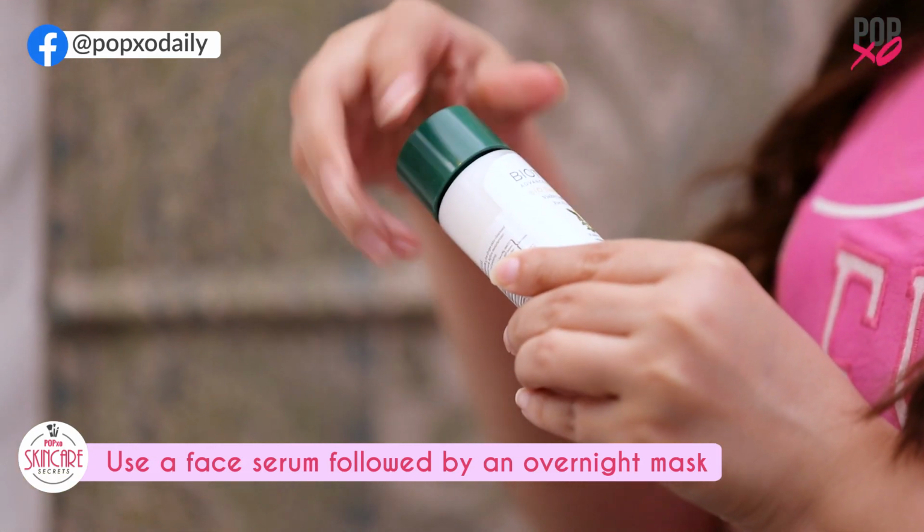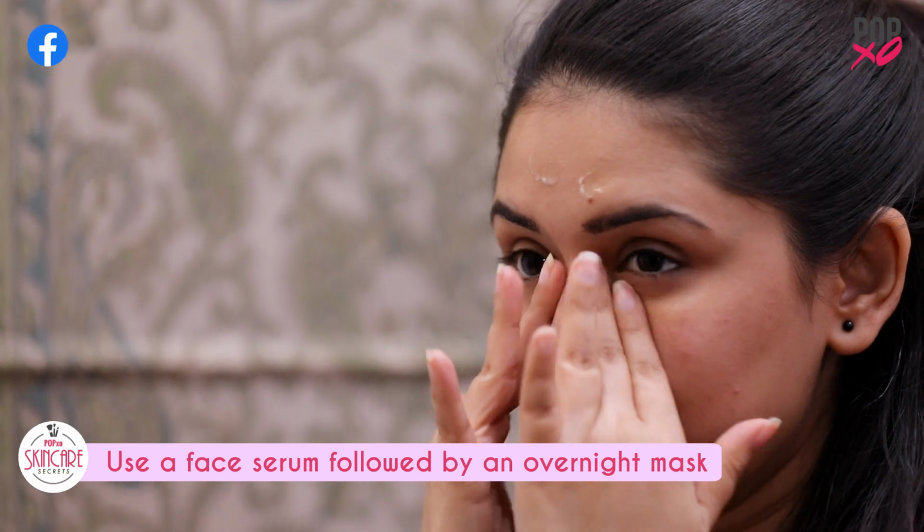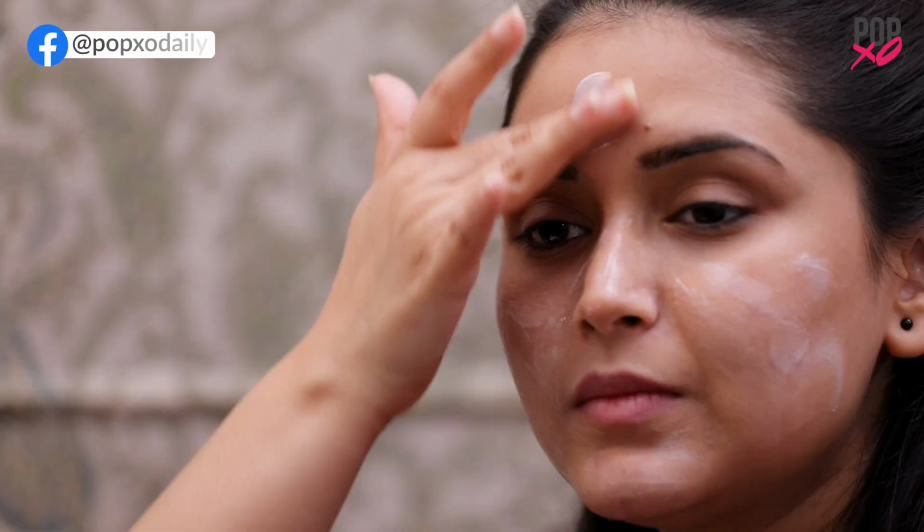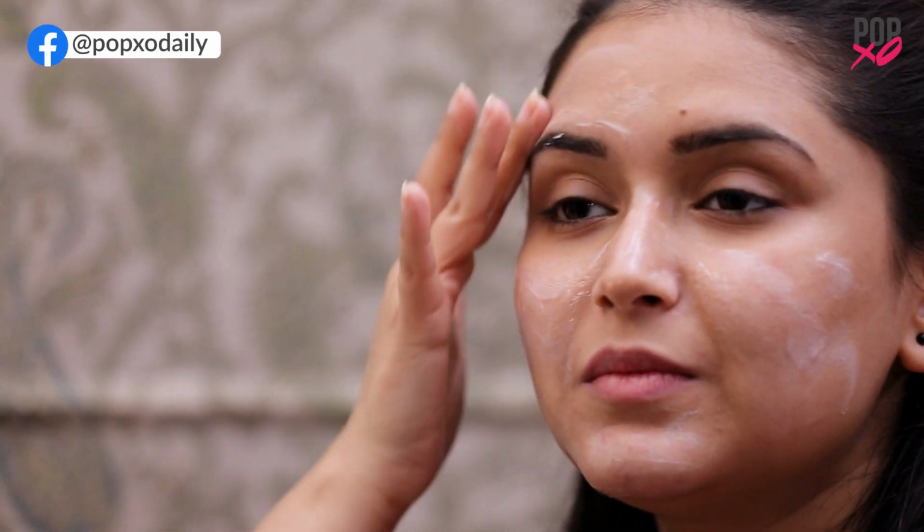To get glowing skin, use an overnight treatment mask once a week. Start by applying a facial serum and then move on to the mask. A serum penetrates deeper into your skin, giving it the ability to really help with hydration. Pick one that suits your specific skin concerns, such as dark spots, pigmentations, or dryness. Layer your overnight mask over this and you will wake up to happy, hydrated skin.